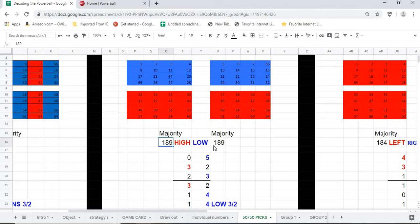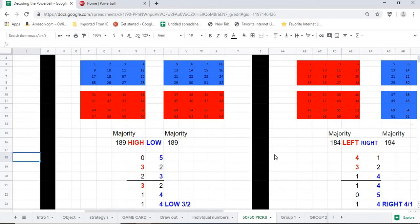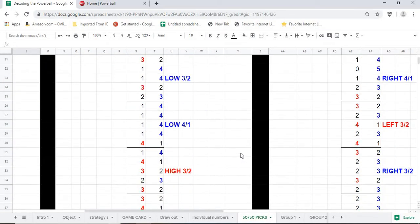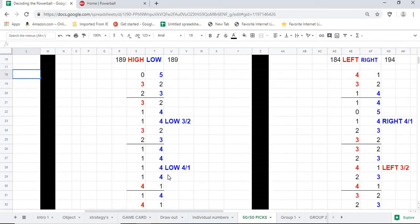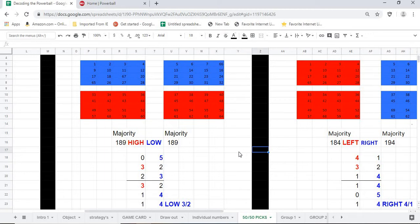So here you can see that this is even, 189 to 189. I think that's pretty incredible that it's dead even like that. So what I'm going to do here is make a guess that there's going to be more high numbers than low numbers, just because in the last 10 drawings, you can see that the majority has been low. So I'm going to go ahead and predict that there's going to be more high numbers than low numbers.